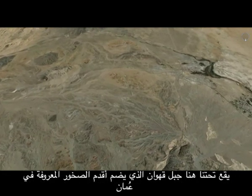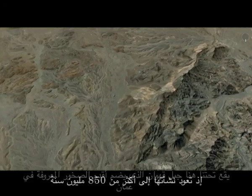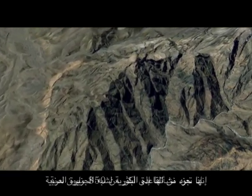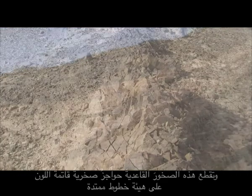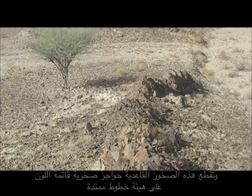Below us is Jabal Kahwan. It has the oldest known rocks in Oman that date back to more than 850 million years ago. It is part of the crystalline basement of Arabia. These rocks are cut by darker linear dikes.